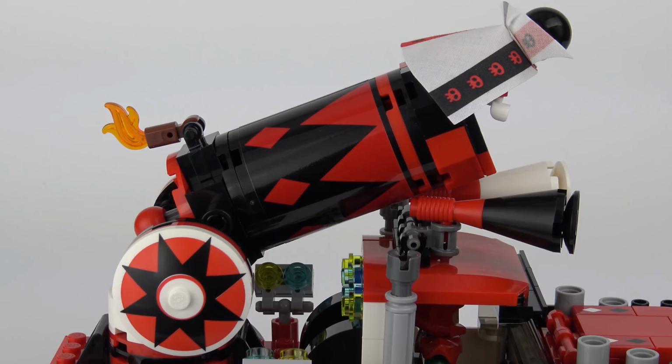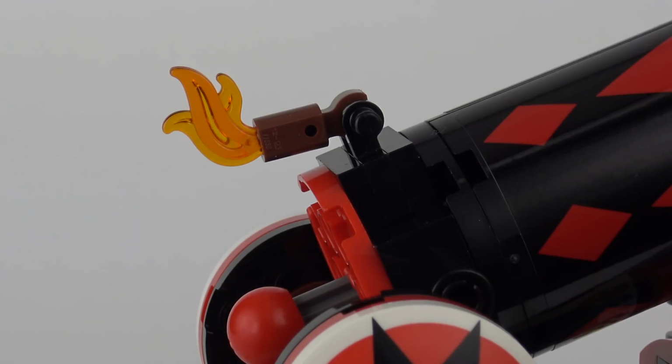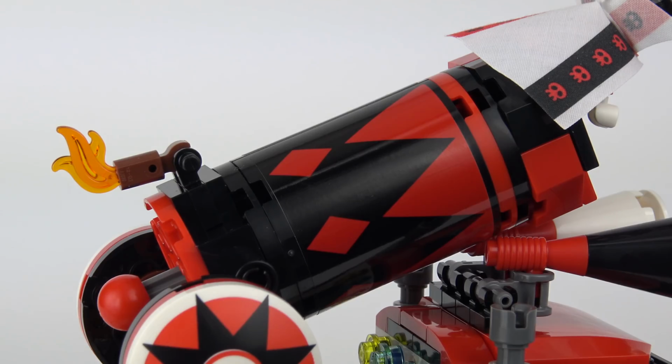look at now. This is a very cool looking cannon and comes with some really nice details. I really like these custom printed pieces that cover the cannonball's pivot points, and that use of the translucent orange flame element on the cannon's fuse is simply perfect. What is not so perfect is the use of stickering on the barrel of the cannon. It looks great, but it was a pain to apply.